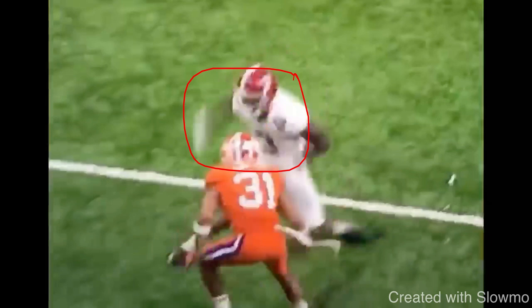You got to have that explosion. You got to have that quick twitch. You got to have that stability to where you're able to make these explosive cuts. So when you're in the offseason, when you guys are working out, you guys should be doing those specific movements.